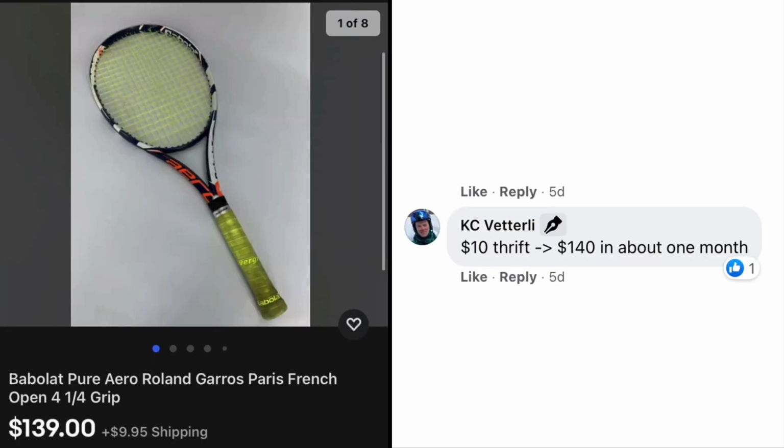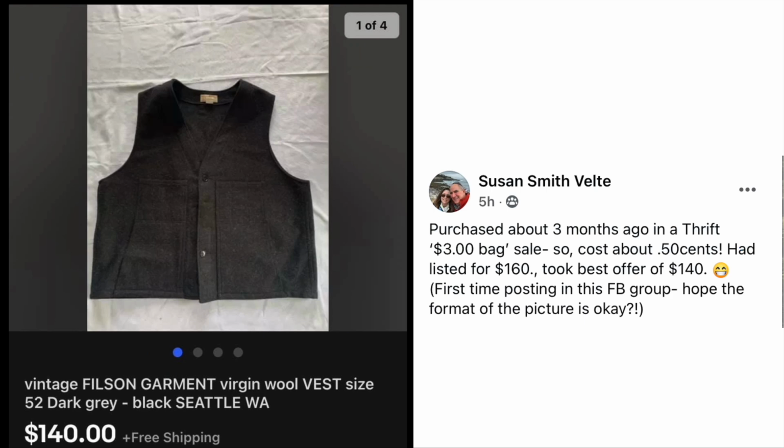Okay, now we have KC, $10 at the thrift store, $140 in about a month. And I don't know how to pronounce that. Babale? I don't know if the T is silent or not. Somebody let me know. It's a tennis racket. $10, sold for $140 in about a month.